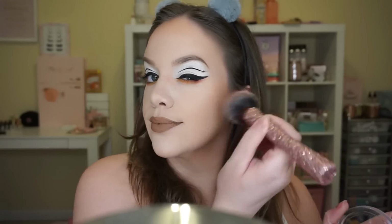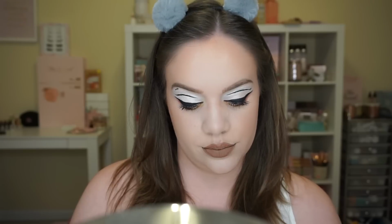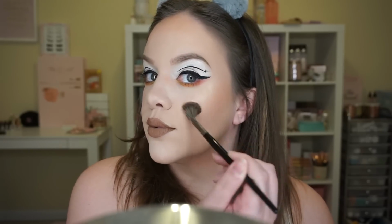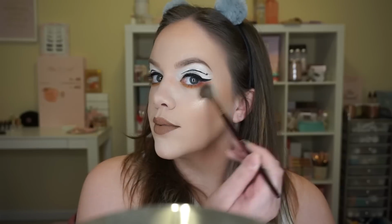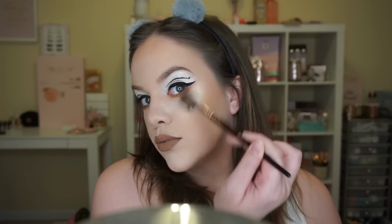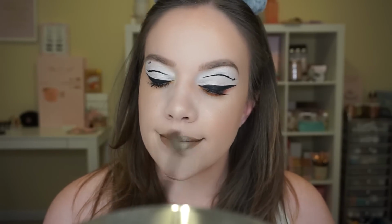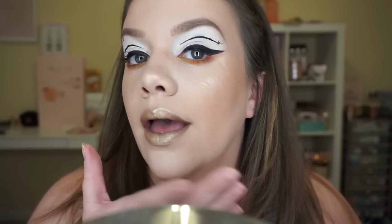A little blush. Let's go ahead and have some highlight too. This is Milani Strobe Light Sun Glow. We're going to pretend that it's the heat from a pizza oven instead of the sun. Now we've got the golden brown of the pizza. Maybe that's the grease. Well guys, we can say that we tried.